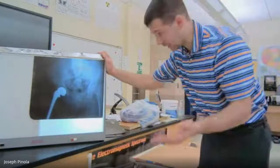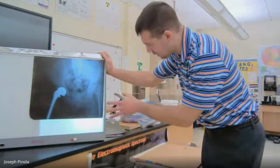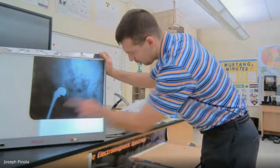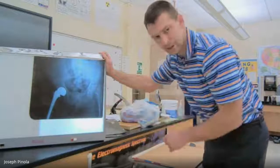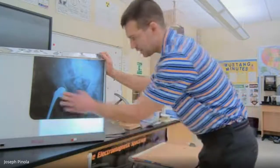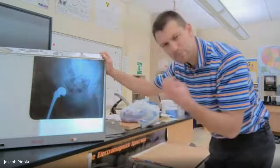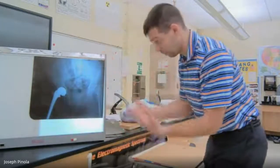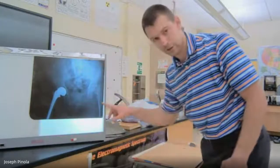This is also an X-ray taken of a patient's hip region. However, do you notice here that this leg looks a little bit different from the other? That's because this is a prosthetic that's being used. And notice it absorbs X-rays even better than bone. And that's why the prosthetic appears white, and even whiter than the bone on the other side.